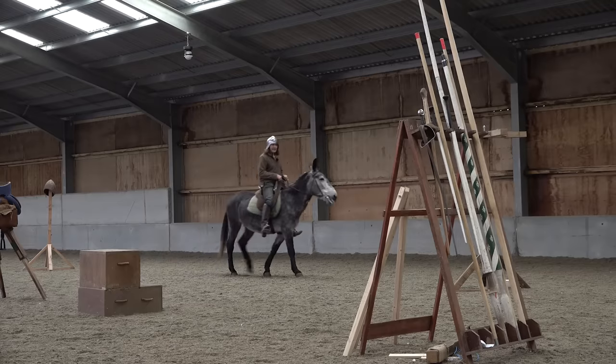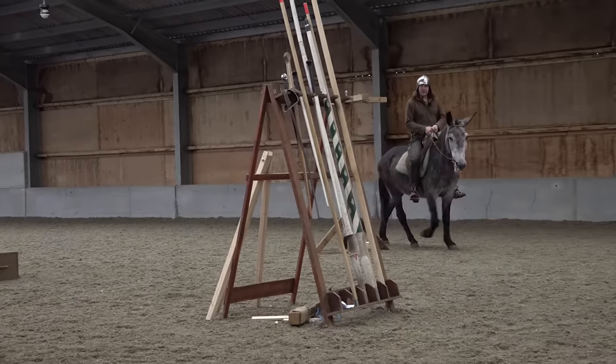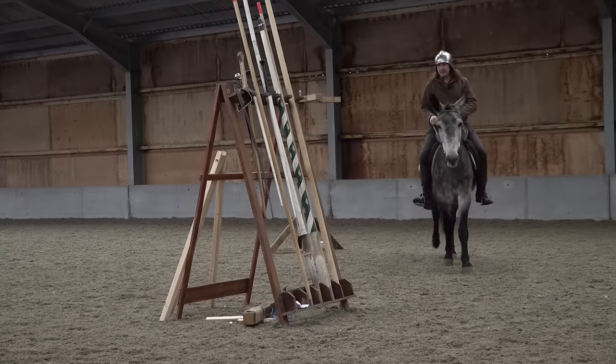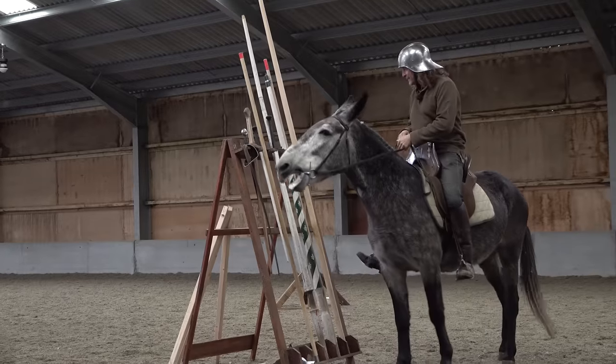So let me go and get a sword. Come on then. Let's try and get a plastic sword. I think a metal one is too much at this stage, or a wooden sword. Good boy. Good boy.